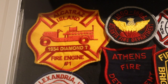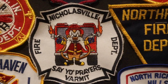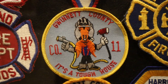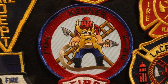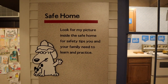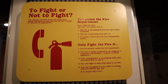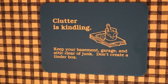You wouldn't think Alcatraz Island had a fire department, but they did. It seems like Yosemite Sam is a popular character for firefighters. The museum isn't just exhibits, they also try to teach fire safety. This is a good excuse to declutter your house.